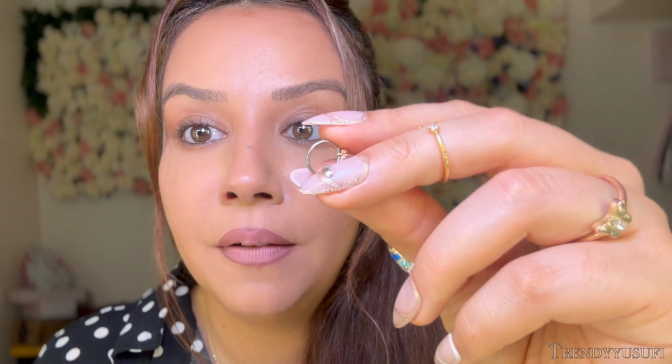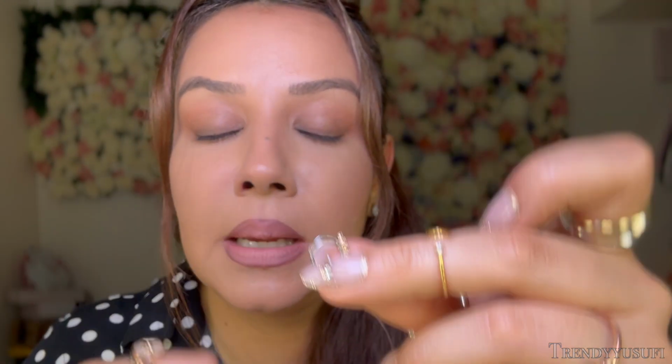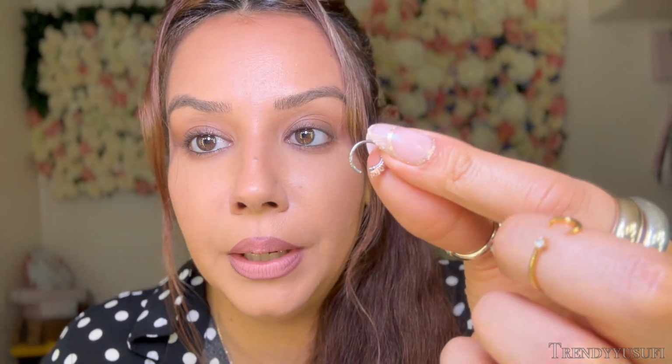So if the hole for your piercing is not thick enough and you have a nose ring that has a pretty thick metal piece, then you're gonna have to push it in there for it to get big, or else it's not gonna go in.